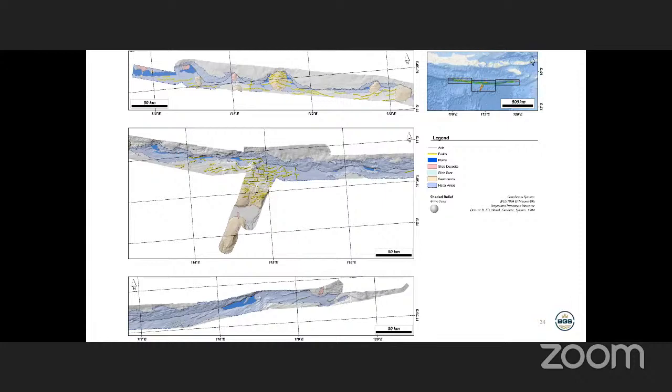So I realise that time is wearing on, but this is just a quick overview to show the morphology of the Java Trench. If we take a slide just to focus in on that red circle, this is the location of the near vertical fault that we undertook a scientific dive up.